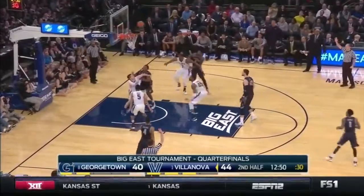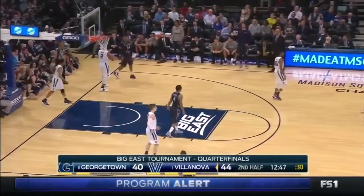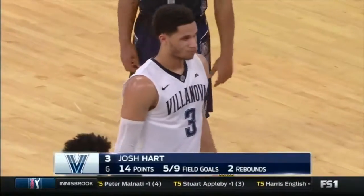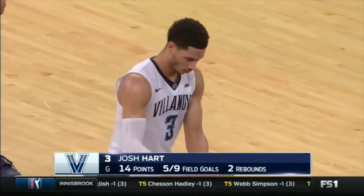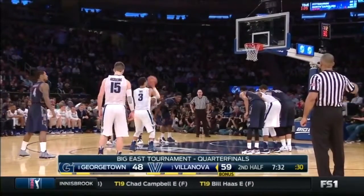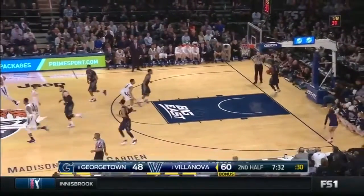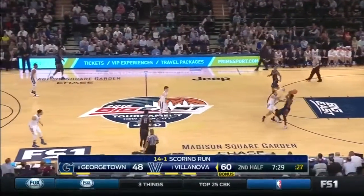Campbell for 3. Derrickson trying to keep it alive. It's saved by Booth, and now a foul will be called against Marcus Derrickson. Nova defensively to extend this lead over Georgetown. Josh Hart at the free throw line. A 14-1 run. 12-point lead, largest of the game here for Villanova.